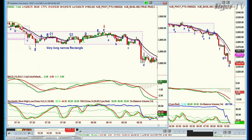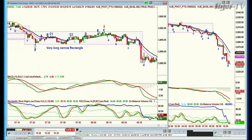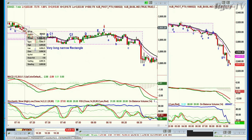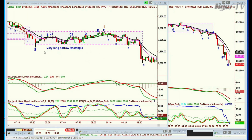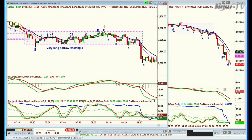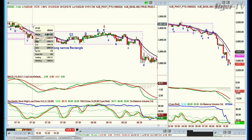All right, so we're doing very long, narrow rectangles. And yeah, look at this, from about 7:10 this morning, between 7:10 and 7:30, it makes a trading band. And it stays in that trading band essentially between, let's call it 38, I think it was this one right here, 38.98, I think it was, no, 38.99. And the low that was made right there of 38.95. I mean, 3 or 4 points a trading range, no, what am I saying? That's not 3 points. It was a little bit bigger than that.